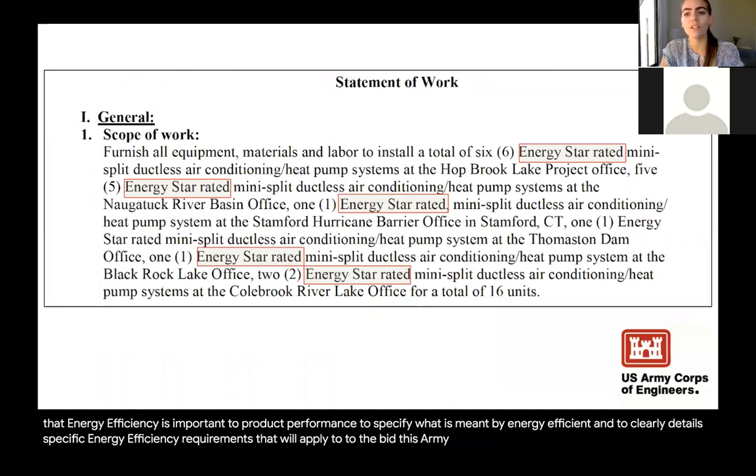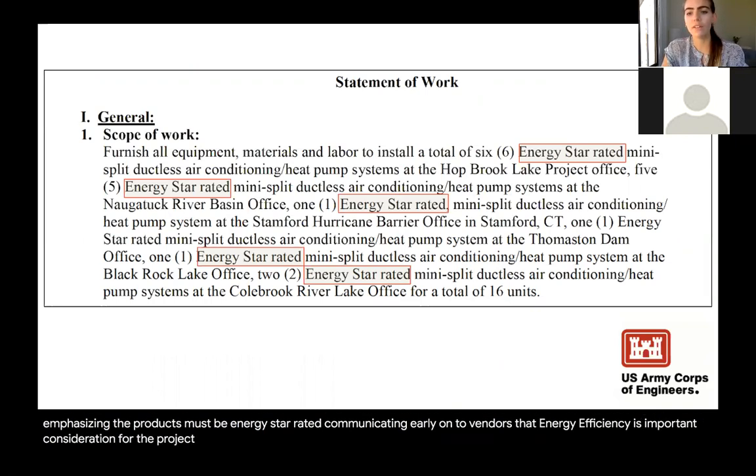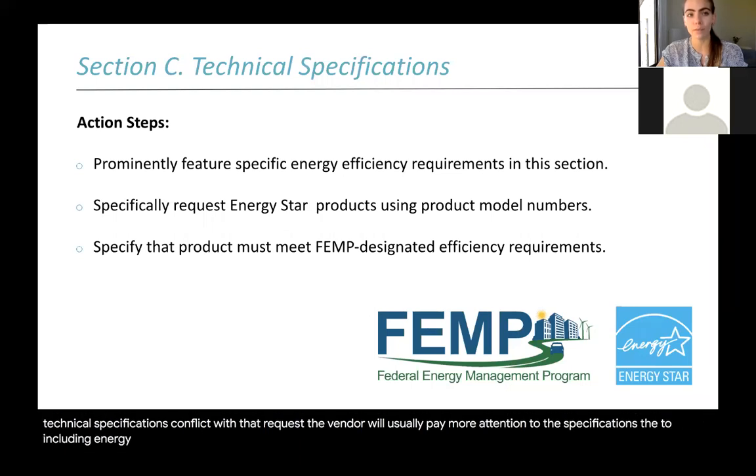This Army Corps of Engineers contract does a good job of emphasizing that products must be Energy Star rated, communicating early on to vendors that energy efficiency is an important consideration for this project. However, even if in the scope of work you state that you're interested in energy efficiency, if your technical specifications conflict with that request, the vendor will usually pay more attention to the specifications. Thus, this is arguably the most important place to include the energy efficiency requirements.